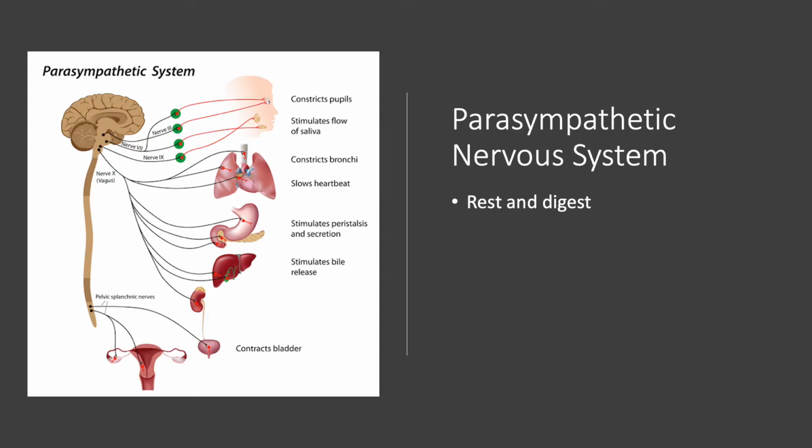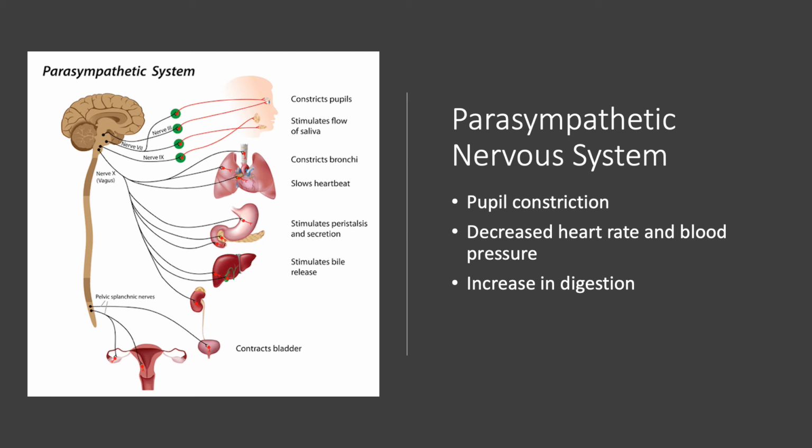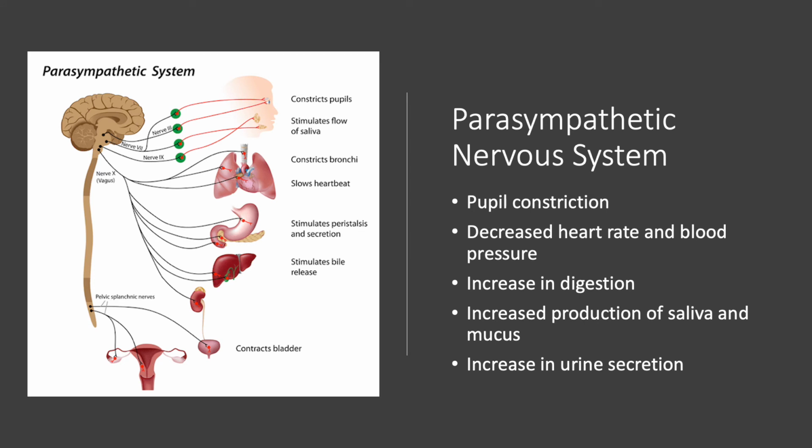Next up is our parasympathetic nervous system. If the sympathetic nervous system was fight or flight, we can call this one rest and digest. The parasympathetic nervous system is responsible for involuntary actions such as pupil constriction, decreasing heart rate and blood pressure, increasing digestion, increasing production of saliva and mucus, and also urine secretion.